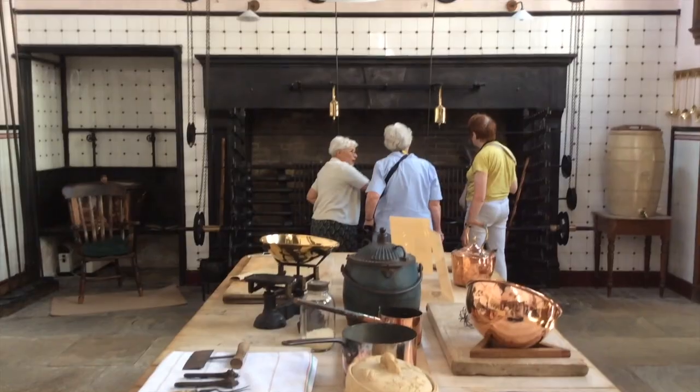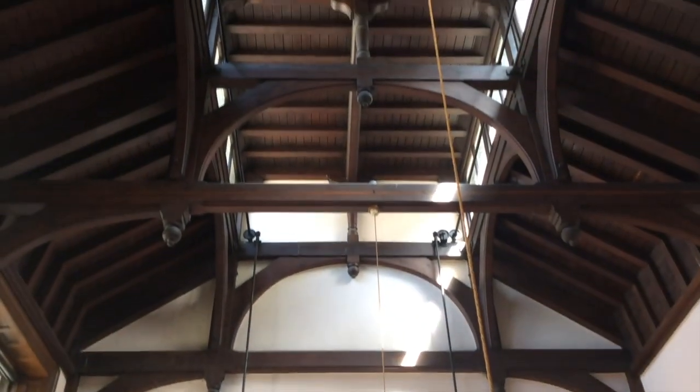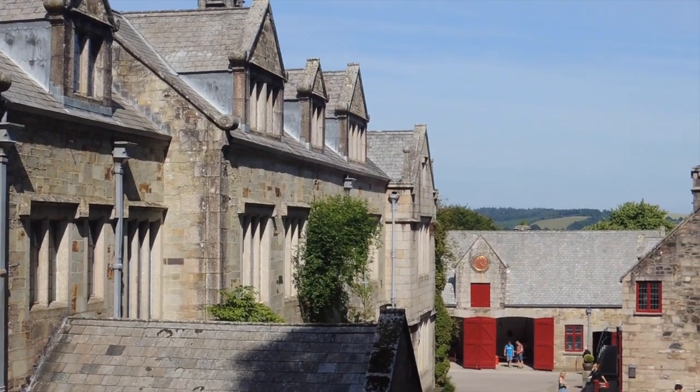So the kitchen had a special spit made. It looks like a college hall. It looks like something out of Harry Potter. And they put on a new wing for the servants' quarters. All of the kitchen, like this dairy, and we'll go and see it all.